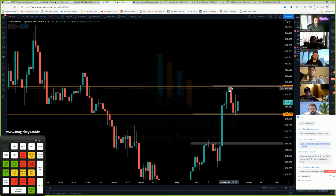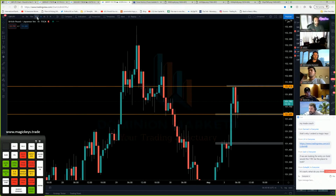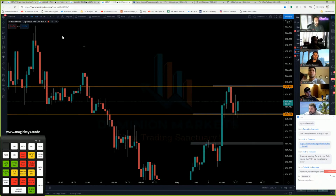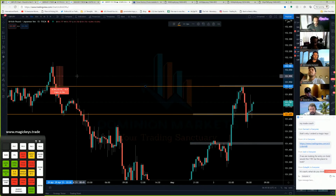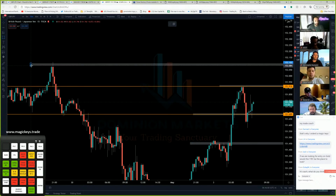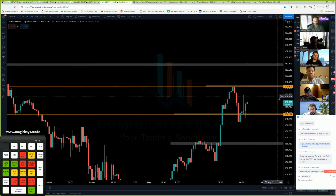So let's take a look at this here. If we break above 151.900, where can price move up to? So let's take a look here in the smaller time frame. Looking to the left hand side, we have a clean range. This is around 15, 16 pips away. So maybe this could be the area we can target if we break above 151.900.